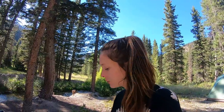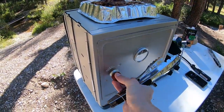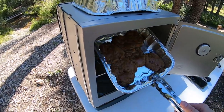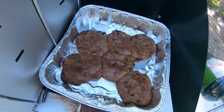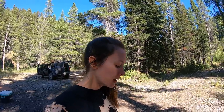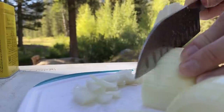Okay, so my timer just went off. I went ahead and pulled the cookies out. They're brown on top. I'm gonna let them cool, but we've been nibbling, I say we, me, been nibbling on these cookies up here. For dinner tonight, I'm making broccoli cheddar soup. So let's get it going.